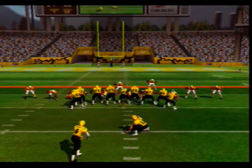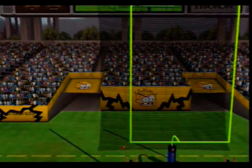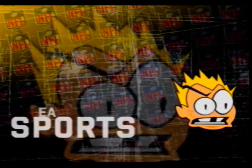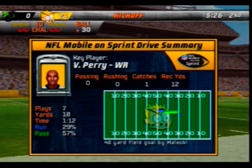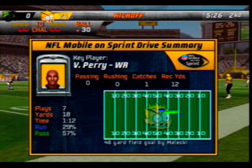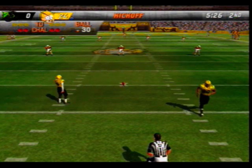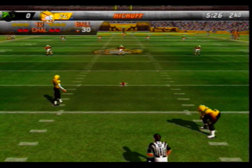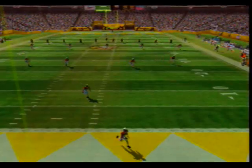Maybe near this will be about a 46-yard field goal. The veteran connecting for the field goal. He's one of those guys who really works hard at what he does. And you can see that hard work paying off when you make a kick like this one. Great kick.